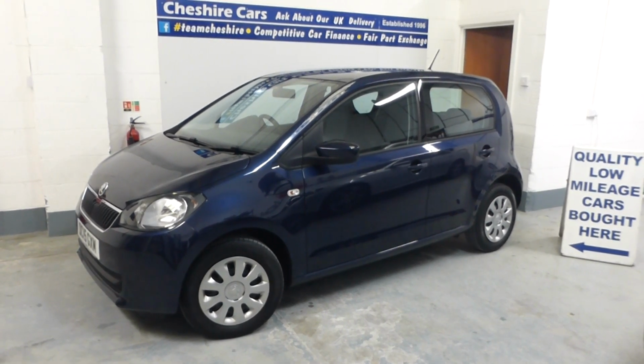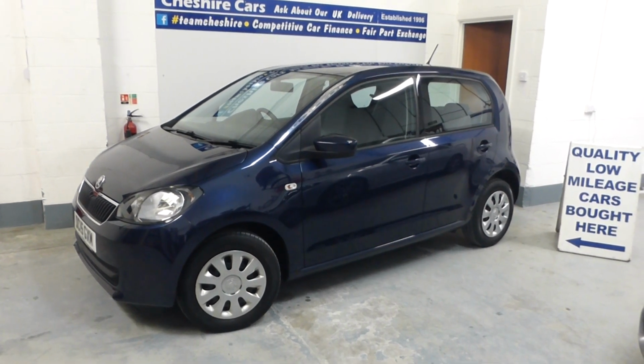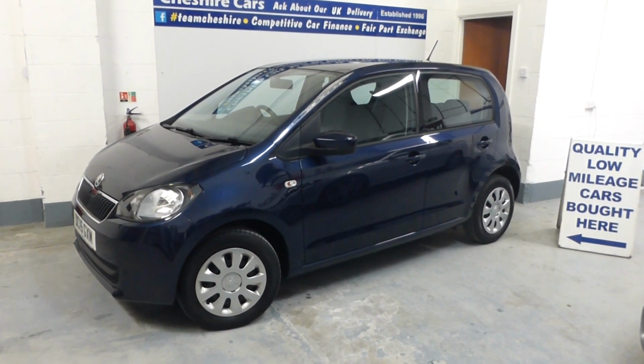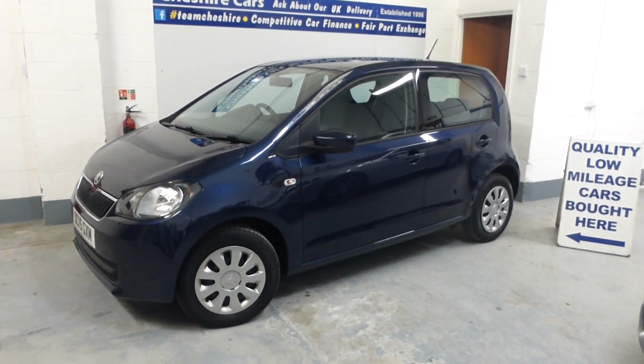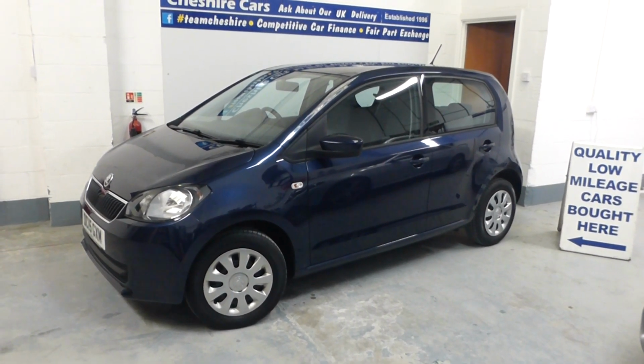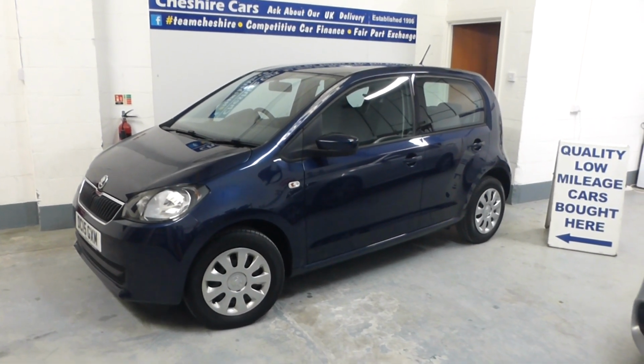It's capable of over 62.7 combined, so somewhere in the 50s you should be getting easily from this vehicle, and it's just £20 a year to road tax. So what isn't there to like about this beautiful 2015 Skoda Citigo SE?